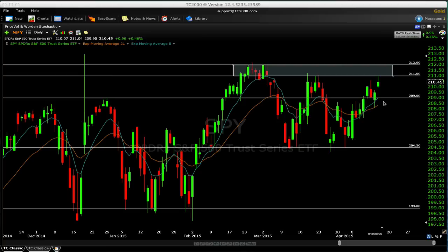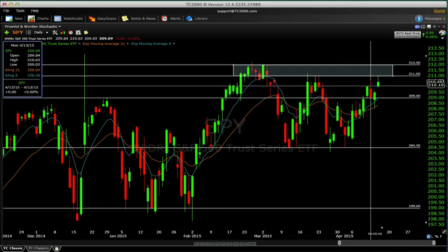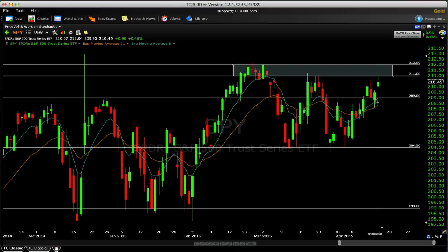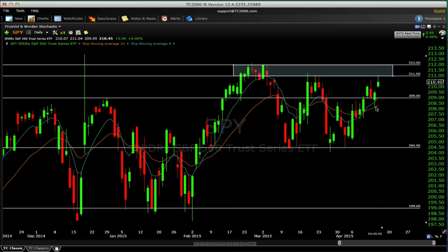We are above all the fast moving averages. We came into the week, this was the candle here from Monday, trying to push higher. We failed. We closed on the lows. The bears tried to follow through on their move yesterday. They couldn't quite hold it together. Buyers came in, bought off of these lows below 209. 208 is basically as low as we got, and then we saw some continuation to the upside today.